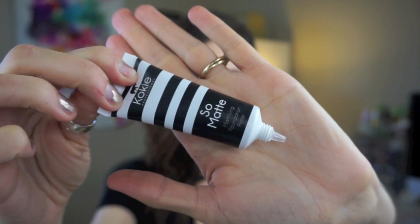So I got the Kokie So Matte Mattifying Primer as well. I'm gonna try this with it. Same brand, and it's a matte primer. It just has a little squeeze nozzle. It looks like this. I love the packaging of these Kokie products because they're black and white striped. I think it's so cute.